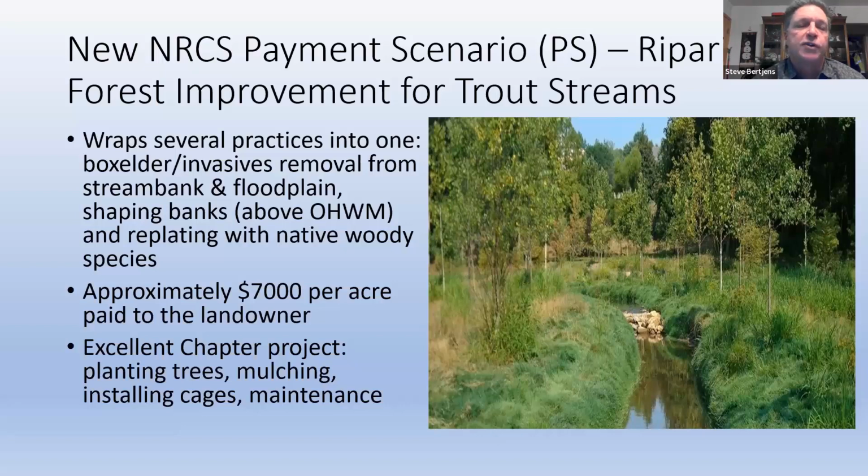So the great thing about this is we don't even need permits, because if it needs shaping, we're doing the shaping above the ordinary high water mark. So we don't even need to get a DNR permit for most of those, or at least if we do need a permit, it's much easier to obtain. So, like I said, we're looking towards this. It's good money, but it can be expensive. We know there were a few of these projects submitted to the TU RCVP, so we are excited to get those in, and then when we do, we'll certainly have some field days.